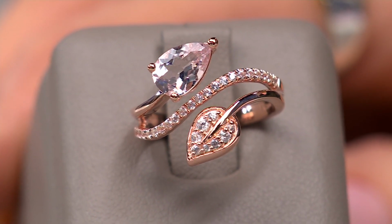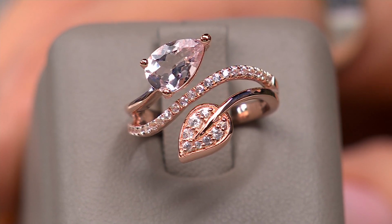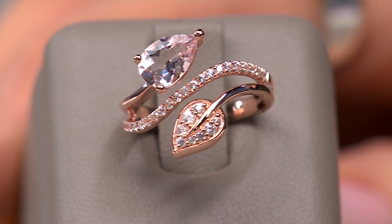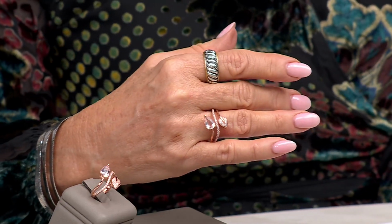How about this for your mom, for your lover, for your wife, for your best friend, for your daughter, for your grandmother? It doesn't matter. What a beautiful ring. I have it on. Do you guys need one for the model? You have one. Okay, great. I popped it on because there is something so graceful and pretty about this.